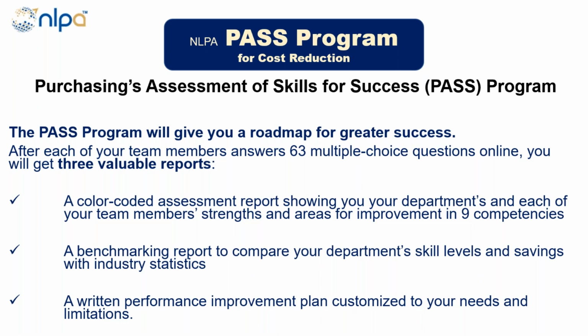It's NLPA's PASS program, in which if you are a procurement function leader and you want to improve the cost reduction and the procurement capabilities of your procurement group, your buyers, then you could have them do an assessment on 9 critical areas of procurement. It's based on 63 multiple choice questions, and you'll get 3 reports that also benchmark your department's performance relative to industry statistics.